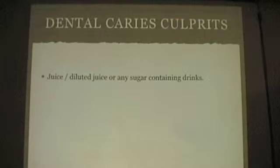Dental caries culprits, things that cause dental caries. Juice or diluted juice. The reason I put this slide is because this is a favorite of mine: diluted juice. Parents come in and they tell me, oh, they only get diluted juice. They don't get the juice. We put half and half. I put half juice and half water. Like that half water is this miracle cure that the child's not going to get cavities. Well, I wish that was true, because that half juice has enough sugar in there to cause all the damage that needs to be caused. So diluted juice is also a no.